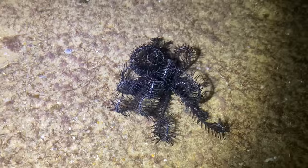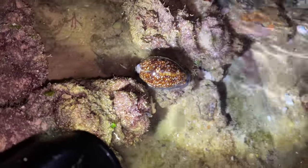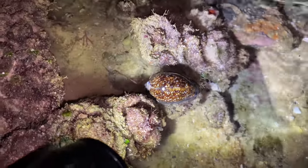It's got like 16 legs, man. It's crazy to me. You guys might be sick of Arabian cowries by now, since I've shown quite a lot of live ones, but we'll only take a second to look at this one. I'm still flabbergasted on that last thing. I don't know what it is.